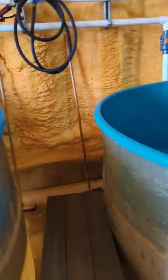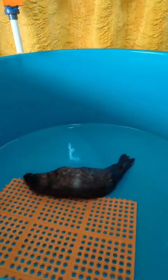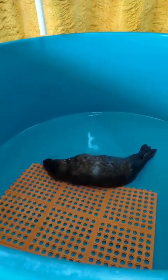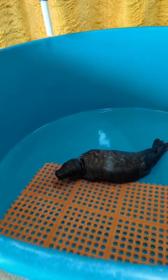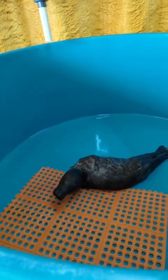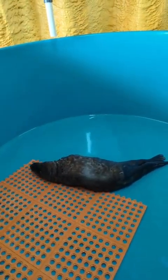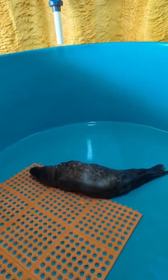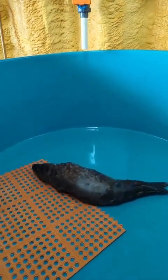And then we're going to come on over here to tub 6. Now this tub 6 is taking a nap, so I'm going to keep my voice nice and quiet. This is a male gray seal from Ocean City. He came up on March 24th and had some little wounds on his body. You can kind of see a little nick there on his back, and he was underweight. So he's taking a nice nap right now since we just finished cleaning.